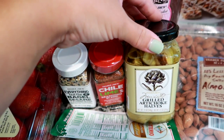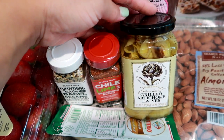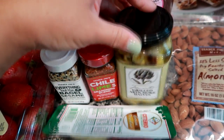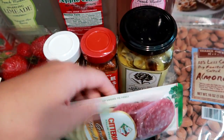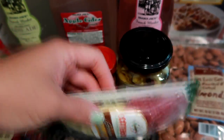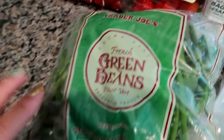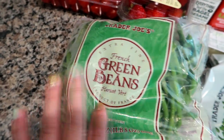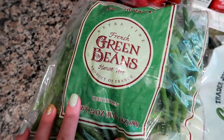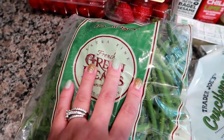I grabbed some grilled artichoke halves to have on hand for salads, or even just for a spinach artichoke dip type of thing. I grabbed one of these little snack packs to throw in my husband's lunch. It's salami and provolone. I got my favorite green beans, the French style skinny green beans, the haricots verts. This is a 24-ounce bag, so it does last me a good long while.